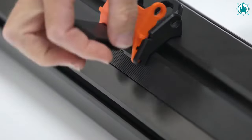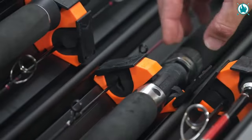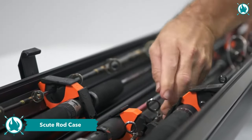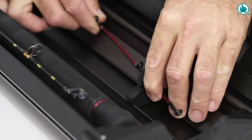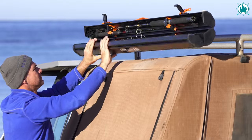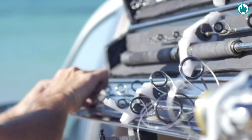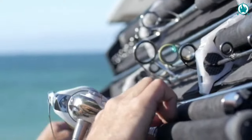Born in Australia, this globally patented marvel right here is the epitome of fishing gear innovation. It's not just a rod case, it's a fortress for your precise gear, tough enough for the wildest adventures. Crafted from anodized aluminum, it's the brainchild of meticulous engineering. This beast holds 6 to 10 rods, depending on their size.